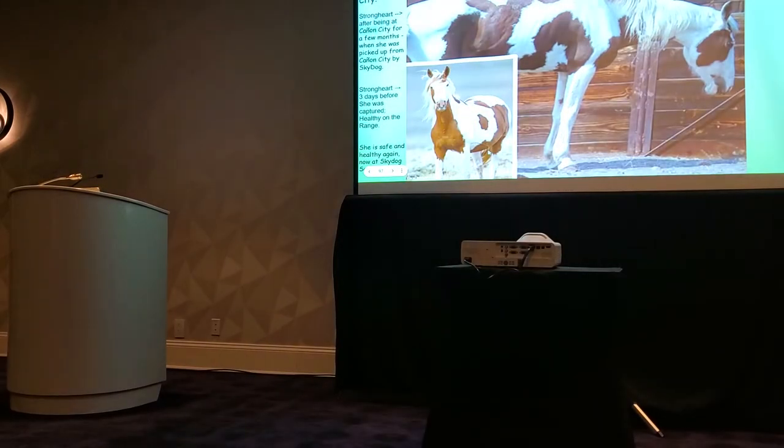This is a photo of Strongheart 3 days before she was captured. This is a photo by Carol Walker, who's out on the Sand Wash Range a lot. She does a lot of photography work in Wyoming on those herds, and sometimes in the Sand Wash Basin. And she took this picture of this beautiful mare named Strongheart. Strongheart was a wonderful mare in the Sand Wash Basin who, on two known occasions, adopted orphan babies to raise with her own, to give them the milk they needed. She treated all the babies as her own.